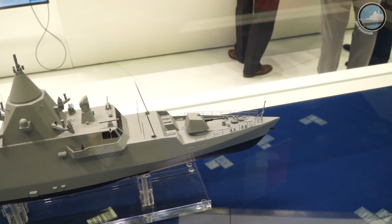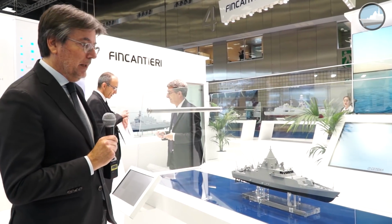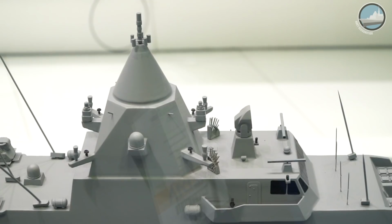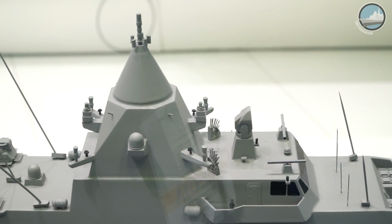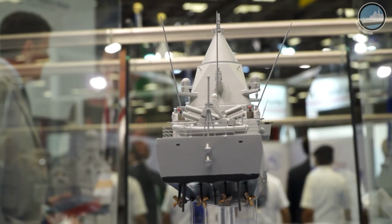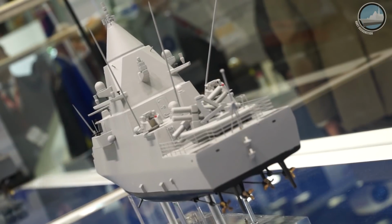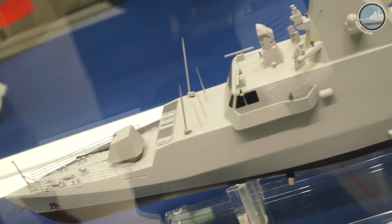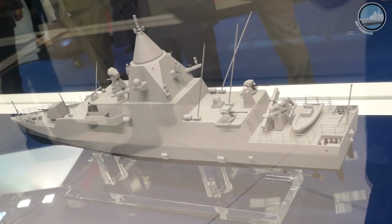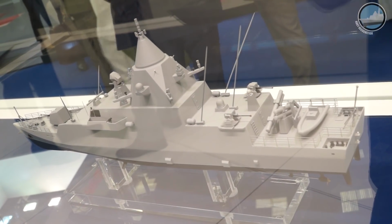Here we can have a look at the second class of ships that we are designing and building for the Qatari Navy. These are smaller ships. They are called OPVs. In fact, they are quite armed ships, I would say much closer to a small corvette. Again, it is a 700 tons displacement ship, and you can see it is quite well armed. It is really a quite complex ship.